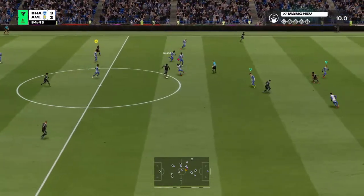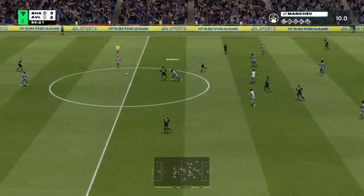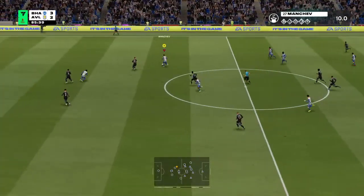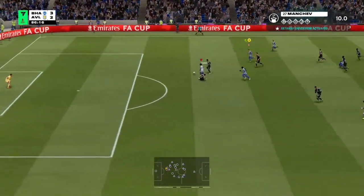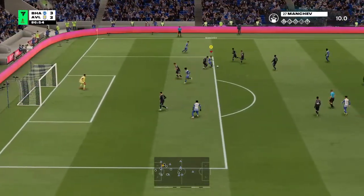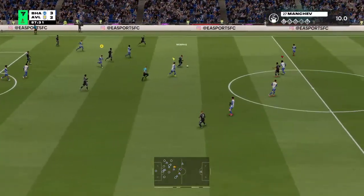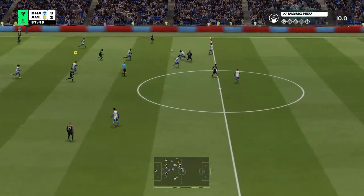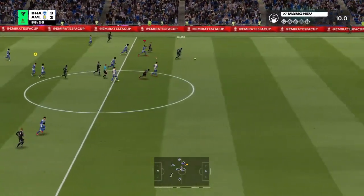Amadou Onana. Well, with 5 minutes remaining and just one goal between them, still the prospect of late excitement in this match. Oh, totally committed, but still dangerous. Just have to make sure they don't get caught on the counter-attack. Oh, in with a chance.